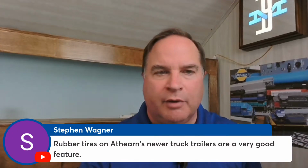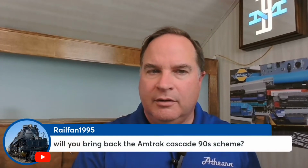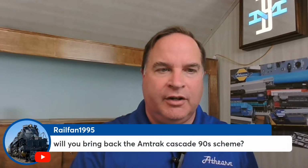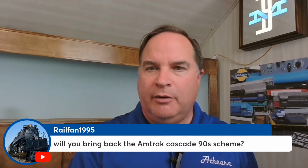Steven's really liking the rubber tires on Athearn's new truck trailers. Yeah, and that's true on both HO and N scale. Railfan 1995, we will bring back the Amtrak Cascade 90 scheme. Probably will. It's been a little bit since we did that.